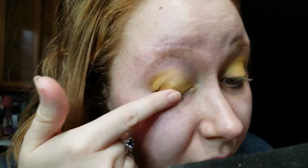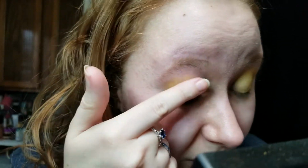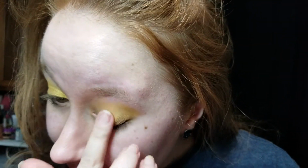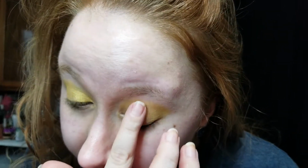It's very, very bright, but without being overwhelming, considering the intensity, or maybe lack thereof, depending on how you want to look at it, of the other shadows. It's not overpowering them in the sense that it looks like you're wearing the wrong shades. And I find that with some gold shades, they can get like that. I don't know if that's just me, though.